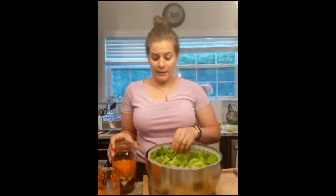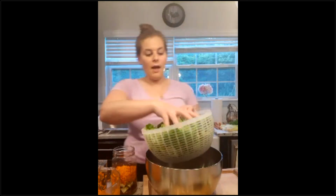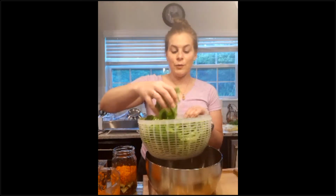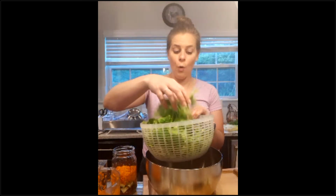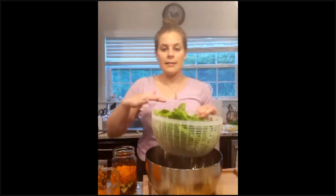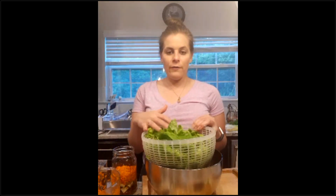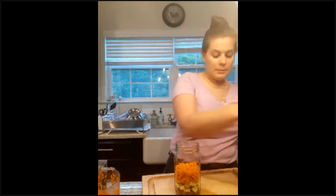So I have my butter lettuce. I love using a salad spinner. I chopped my butter lettuce prior, and then I just rinsed it with cold water. I find that the salad also keeps much better. So if I don't use all of this, I could put this entire thing, which does take up some space, in the refrigerator, and I know that my lettuce is going to be already washed, it's prepped, and it's going to stay longer as well. So just something to be mindful of.